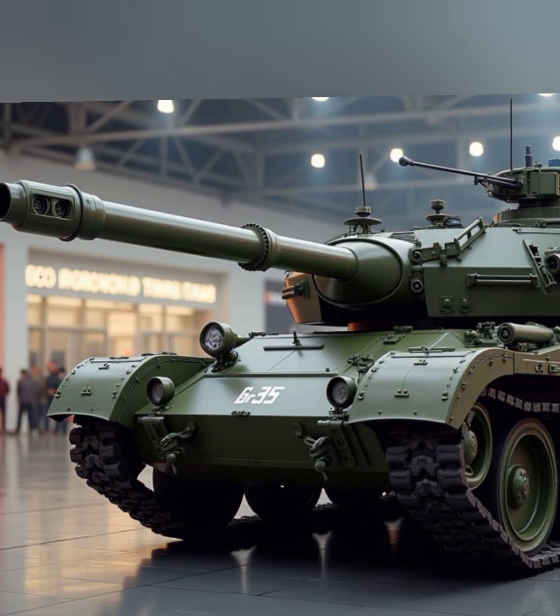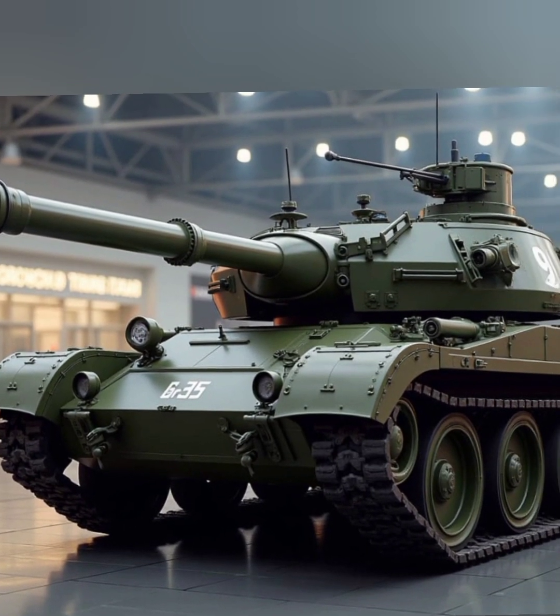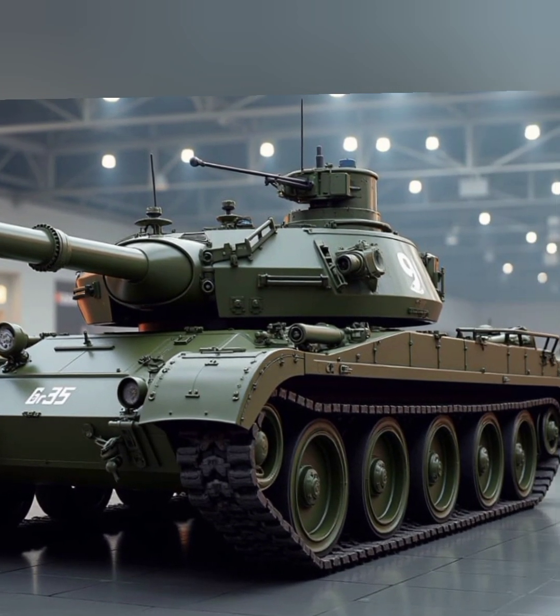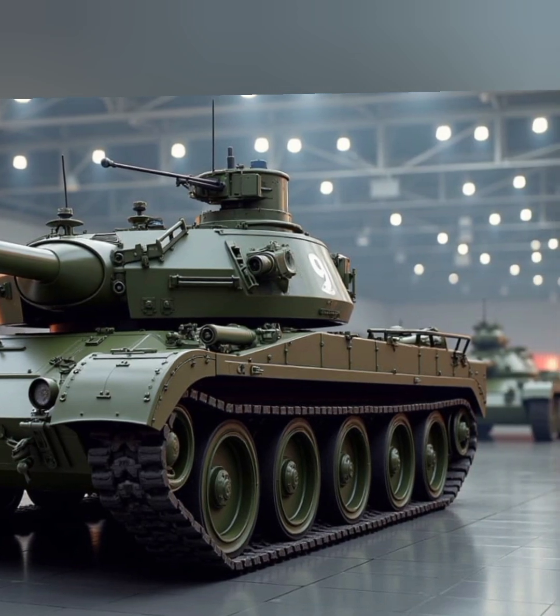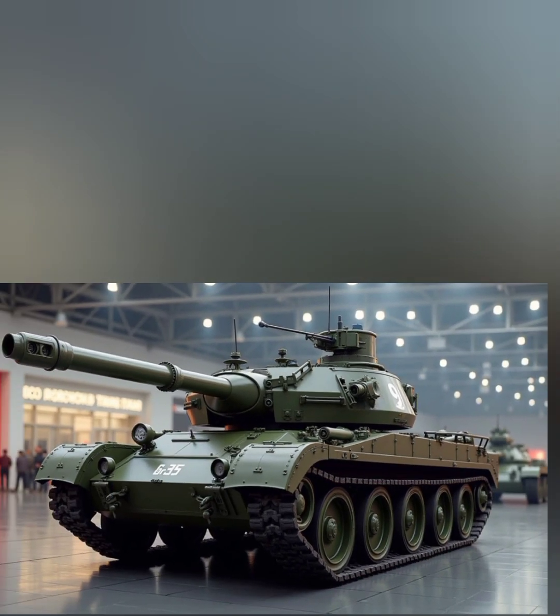As warfare continues to evolve with the integration of artificial intelligence, drones, and electronic warfare, the T-35 2026 stands as both a product of these changes and a harbinger of what's to come. It is a tank not just built for war, but for the future of war.